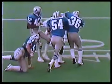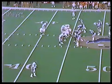There's a hole. He bounces it outside. Vick showing some quickness. Now he's got the first down, and it takes a gang of Lions to slow Vick down. 2 minutes, 50 seconds to go in the game. New York 17, Detroit 10.